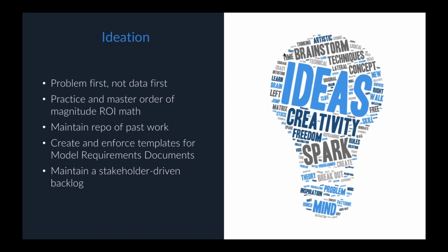And then the final thing there is you want to make sure that you have a stakeholder-driven backlog. What I mean by that is that if you're delivering value to the business, then you want business people coming to you and saying, hey, here's other problems we can solve. And you want them to be involved in that because then you're going to have an easier time actually deploying the results and also getting the resources that you need. If the business stakeholders are engaged with the ideation phase of your data science program, you're much more likely to actually deliver results at the end of the day.